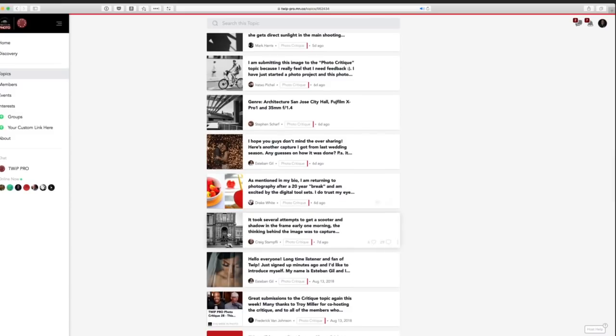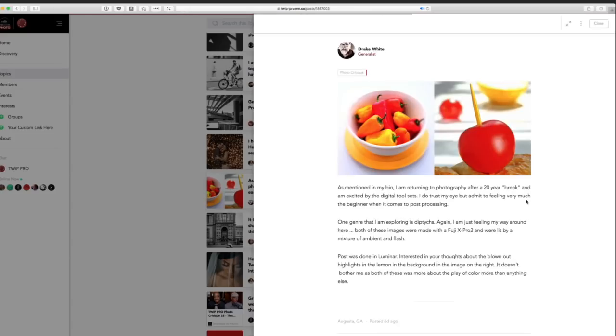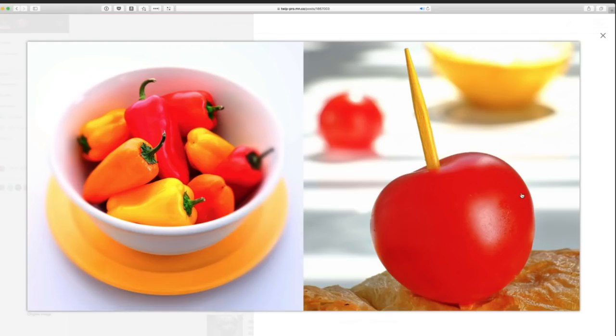Mighty is making me scroll down. Okay, here we go. This is from Drake White. I'm just going to read this first one. He says in his bio, he's returning to photography after a 20-year break. Here's his shot, shot after a 20-year break.